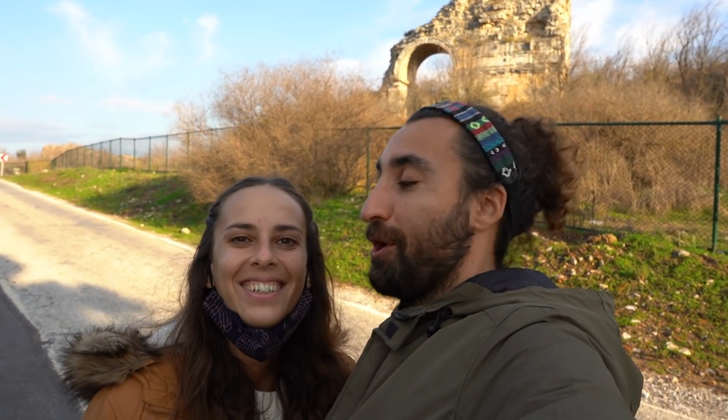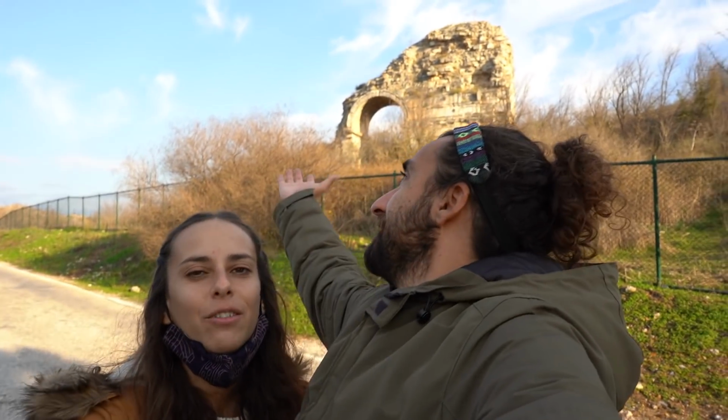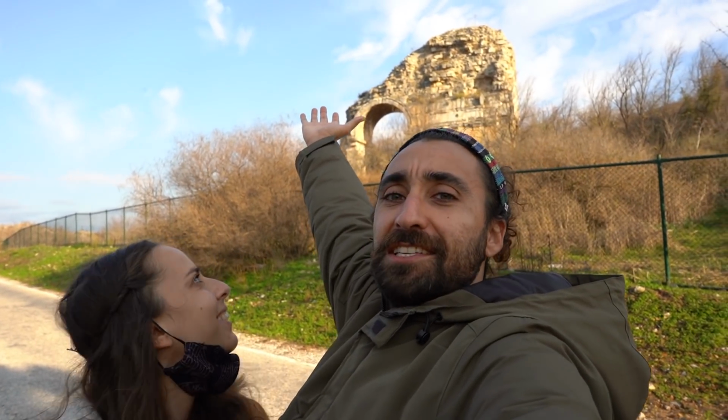Yeah. Now we're going to walk back to Selçuk. It's going to take roughly 40 minutes. Yeah, it's a manageable walk, so we decided why not enjoy the beautiful weather and take advantage of the fresh air. It's nice and sunny.